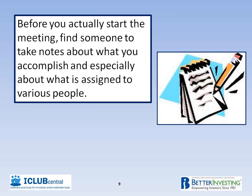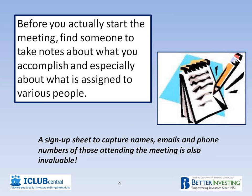Before you actually start that very first meeting, find someone who is willing to take a few notes. You don't have to call them minutes because that brings up the specter of being the secretary, and I know that finding a volunteer to be a secretary is always very difficult in a group, but just ask somebody if they can take a few notes, especially when you make a decision about something, and especially when you make an assignment to a certain person. You want to write that down, and you want to be able to recall it at the next meeting.